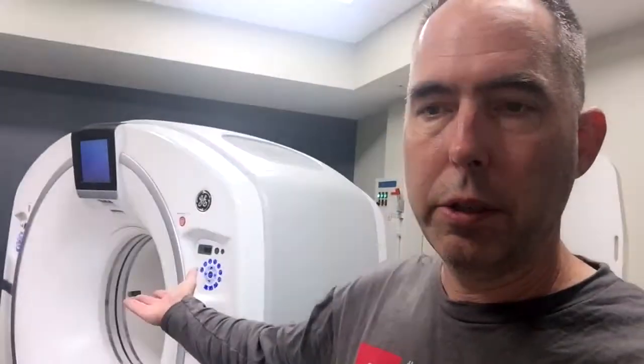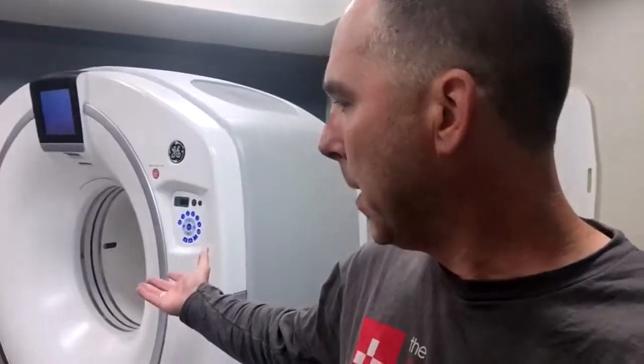We are just like a large hospital ER, although we don't have some of the hassle with a large hospital ER. Our wait times are a lot easier. We have things like a CT scanner. This is a 64 slice. This gives great quality images. It's important to know which places have the higher quality CT scans because you get a higher level of diagnostic ability.